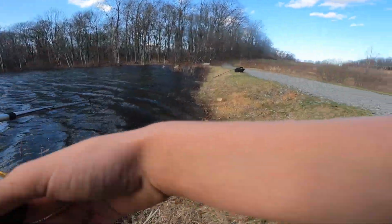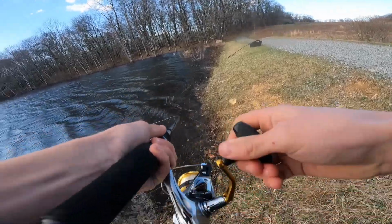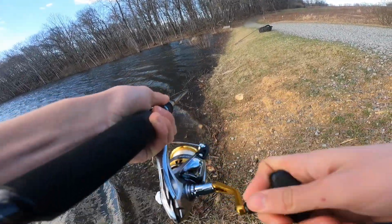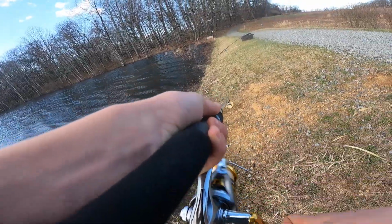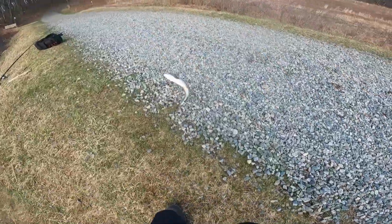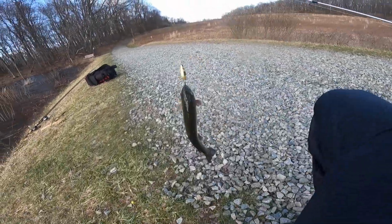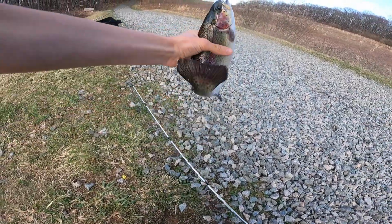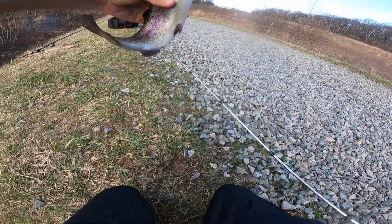There's a fish, got one, got another one, got another one, got another one. No way. That's a bigger fish too. That's a little bigger one. Another trout. That's a little bit bigger fish as well. Another little trout on the spoon. Absolutely destroyed that bait right in the top of the mouth. It's a little bit bigger fish as well.